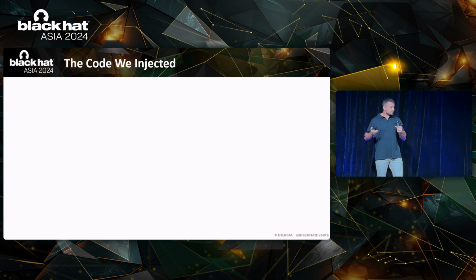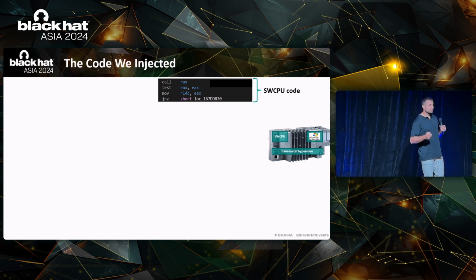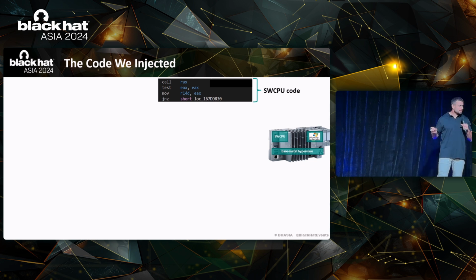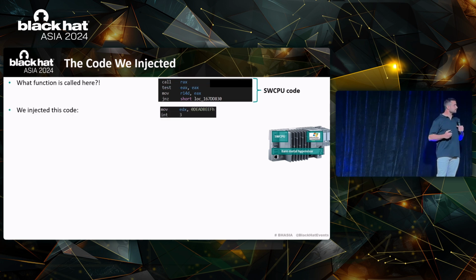And let's actually take a deep dive into the code we injected to make this happen. So let's begin by looking at a snippet of code of the software PLC. When looking at this code, we asked ourselves, what function is called here? Which basically means, what's the value of RAX? And nobody here knows what it is because it's only determined during runtime, so we couldn't really follow the flow of the code. What we could do is inject these commands.